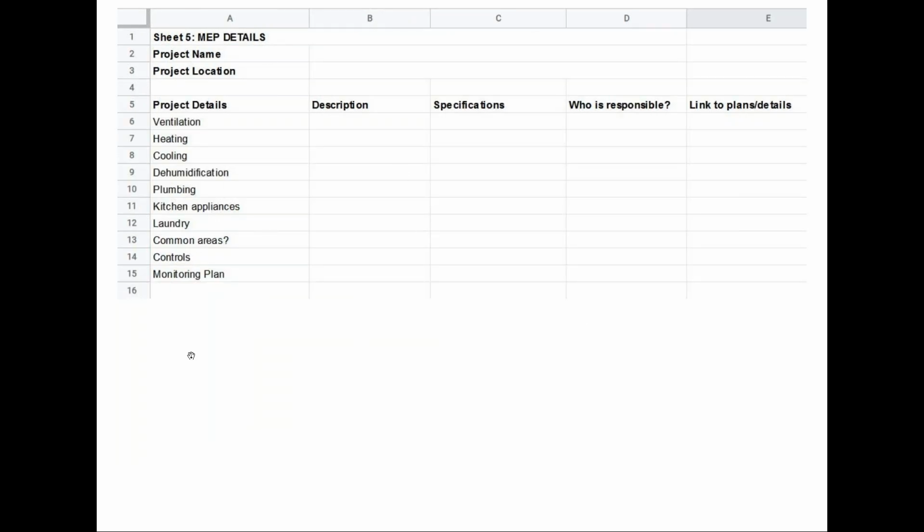Similar idea with the MEP details. For the description, we just want to know, okay, maybe the description is 1-to-1 mini splits. The specification is Mitsubishi model XYZ, blah, blah, blah. Who is responsible for installing that equipment, and then again, link to maybe a spec sheet or submittals.